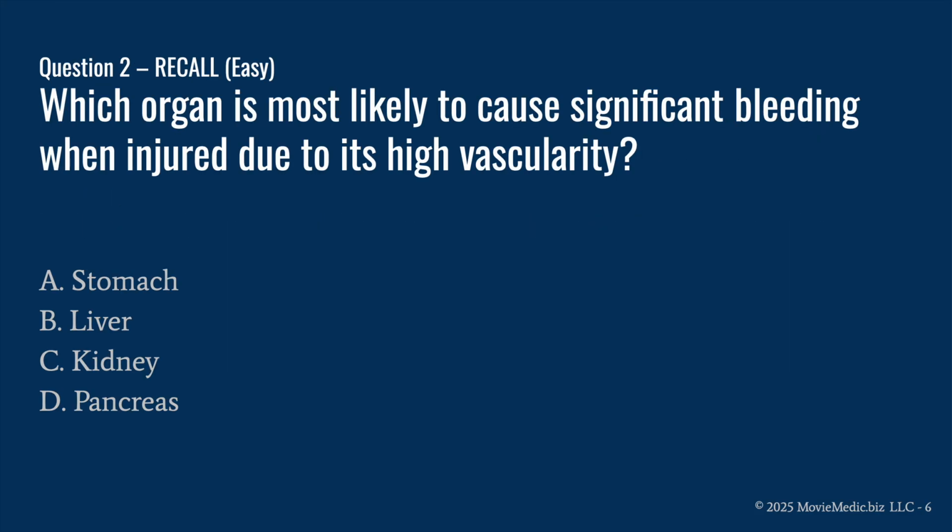The common mistake here is associating irregular breathing with early shock. Question 2. Which organ is most likely to cause significant bleeding when injured due to its high vascularity? A. Stomach. B. Liver. C. Kidney. Or D. Pancreas.